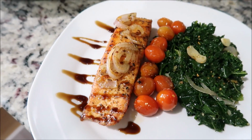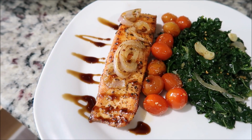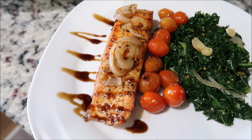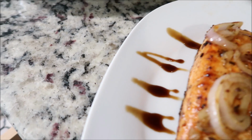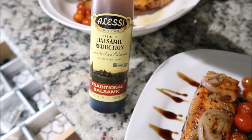Okay, so you guys don't have to do this, but I like it because it's sweet, it's a balsamic reduction. It's really, really good. If you've never tried it, try it. Here it is right here. It's amazing. You have to try it.